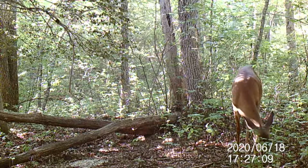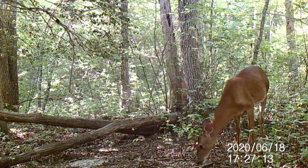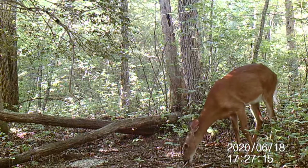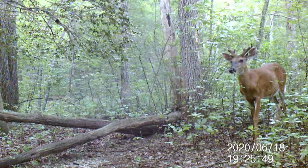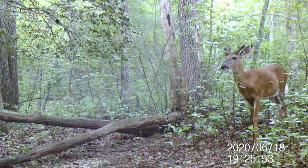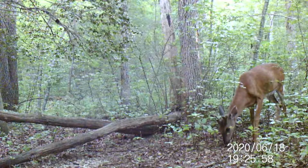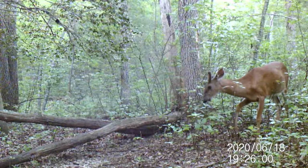This is Cutout, which we first saw last year as a fawn, and we're hoping that she will be bred and become a mother. This is one of the first bucks we've seen in velvet so far this year, and we're hoping naturally to see a few more.